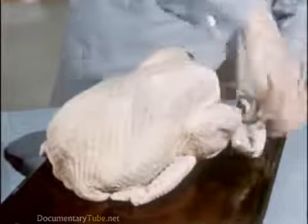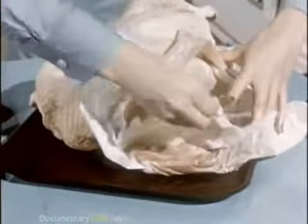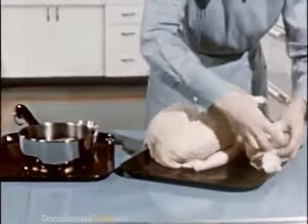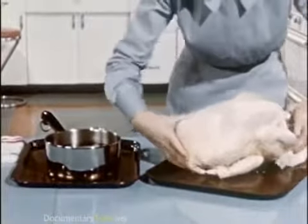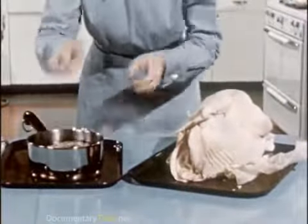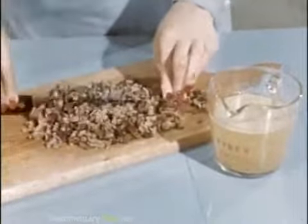Now, defrosted and flavor fresh, the turkey's ready for the finest dressing, giblet dressing. First, remove the parchment wrapped packages of giblets. Place in salted water sufficient to cover. Be sure to get giblets from neck cavity. And simmer 1 hour. Chop giblets fine for the dressing and save the broth for both dressing and gravy.